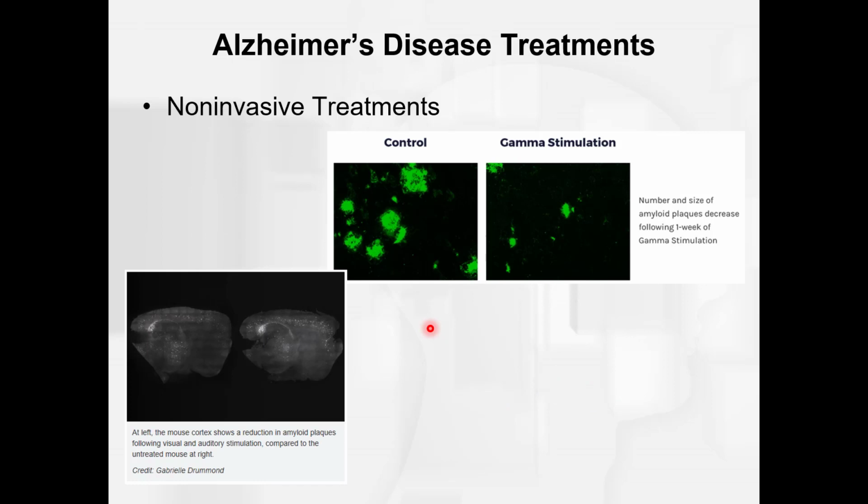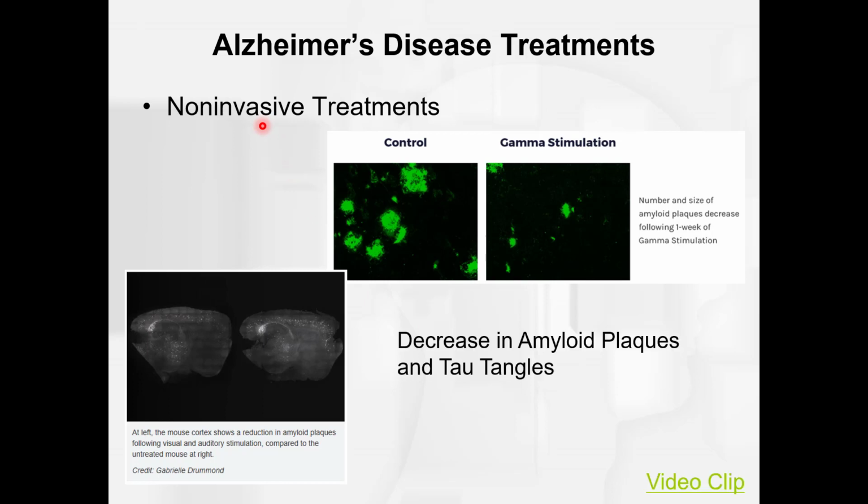So next you're going to watch a video that talks about a new non-invasive treatment that has been found to be very promising in mice, and it decreases the amyloid plaques and tau tangles in these mice with a combination of a 40 hertz sound and a strobing light.